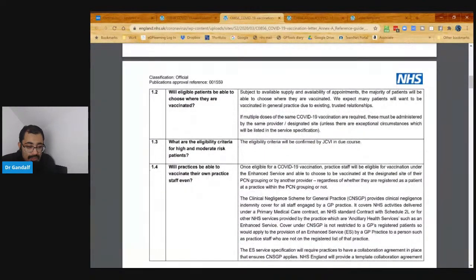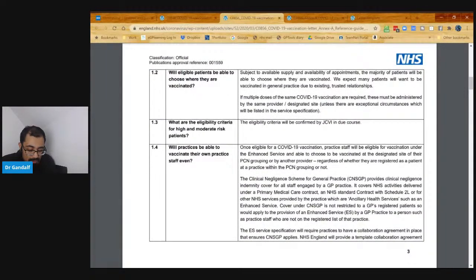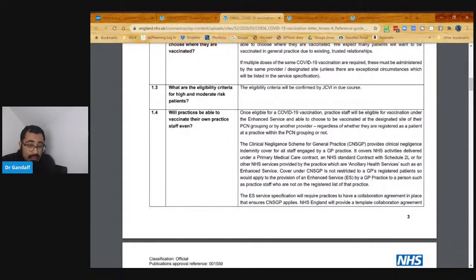There are various other sections. I'm not going to cover all of these in detail. I'm going to highlight the key ones that, from my perspective, are going to be relevant. So if we're looking at section 1.4, it identifies the key aspects of how practices can vaccinate their own staff and how that will work.